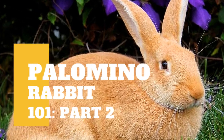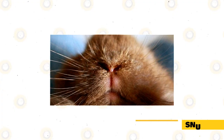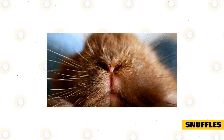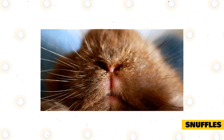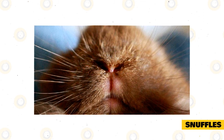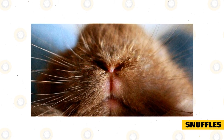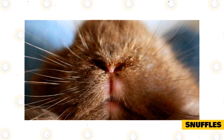Aside from our previous video, there is still some information you need to know about Palomino rabbits. Snuffles. This is transmitted through close contact with a rabbit that is infected. Pasteurella multocida, a bacterium, is the main cause. It affects the nose and eyes. The eyes release discharge, making them red and squinting. The nose gives off discharge, too, making your bunny sneeze.